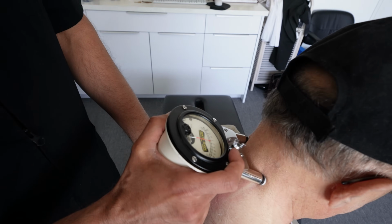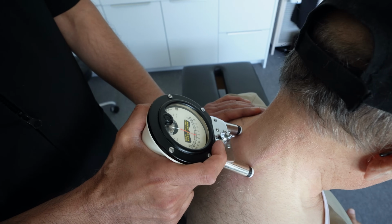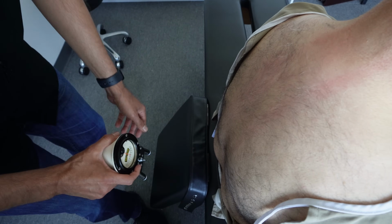Let's recheck. Neck is clear. Your C1 cleared from a C6 adjustment, okay? Great. T6 is clear. Great.